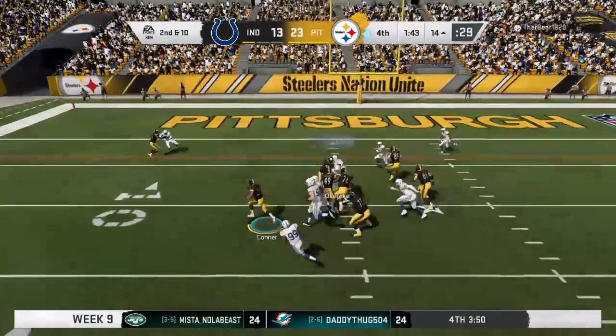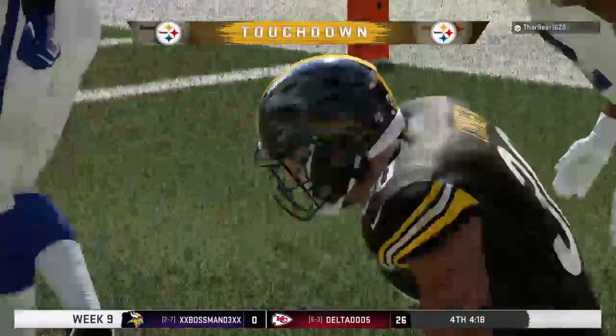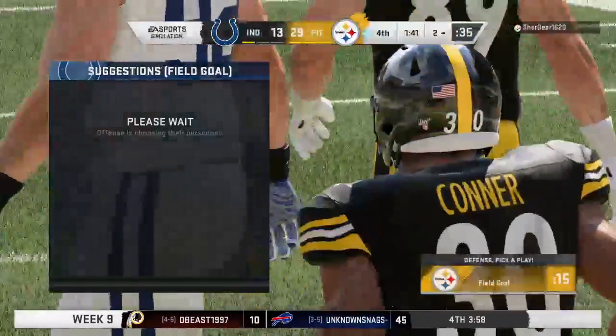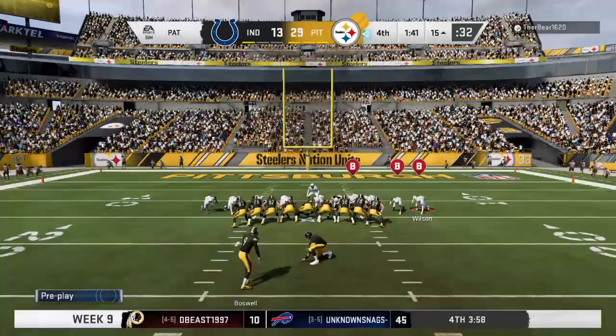Again, it's Conner, and he's in. Touchdown, Steelers. James Conner, his 4th touchdown on the year. And the Steelers, they broaden their lead.